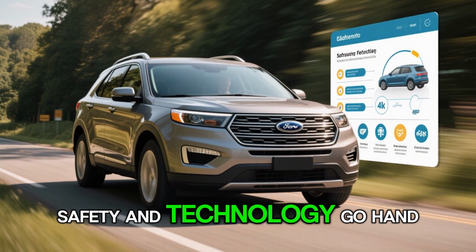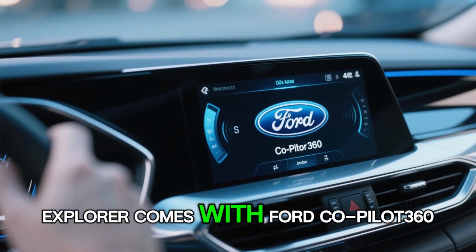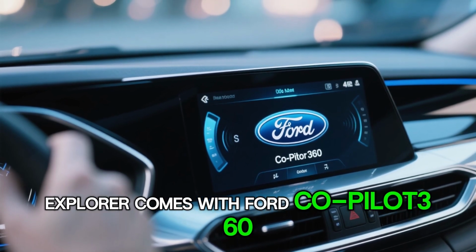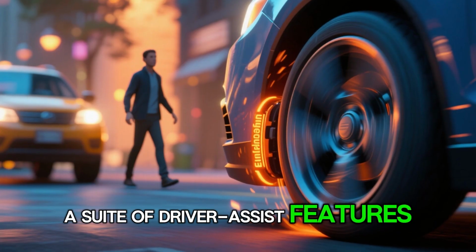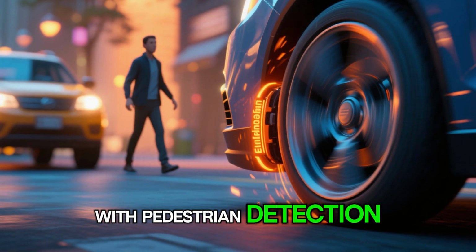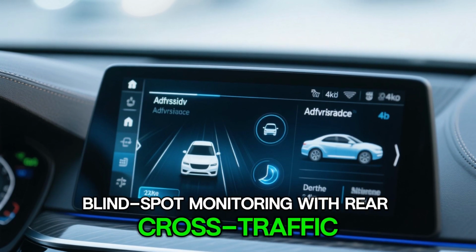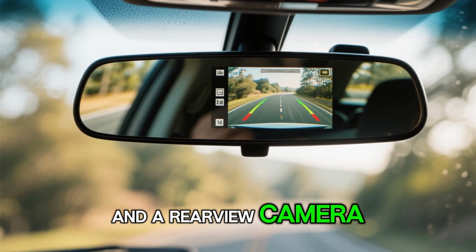Safety and technology go hand in hand here. Every 2025 Explorer comes with Ford Copilot 360, a suite of driver assist features that includes automatic emergency braking with pedestrian detection, lane keeping assist, blind spot monitoring with rear cross-traffic alert, and a rear-view camera.